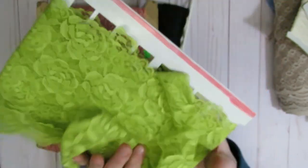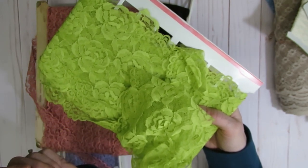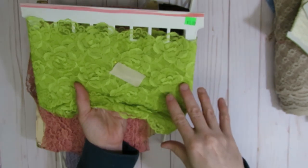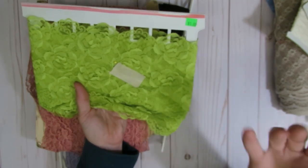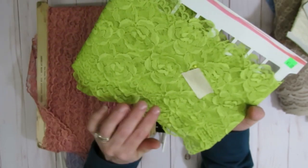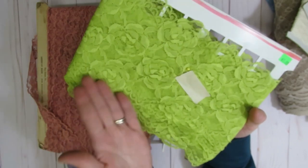This one was $1. So again, I want to say, like I said, it must have been the day that the green tags were 50% off, because this was only 50 cents for all this lace, and if I just use a little bit of it, I'm happy. This one was a bright green, but it had the roses on it, and I thought that would still make a really pretty pocket in a journal.